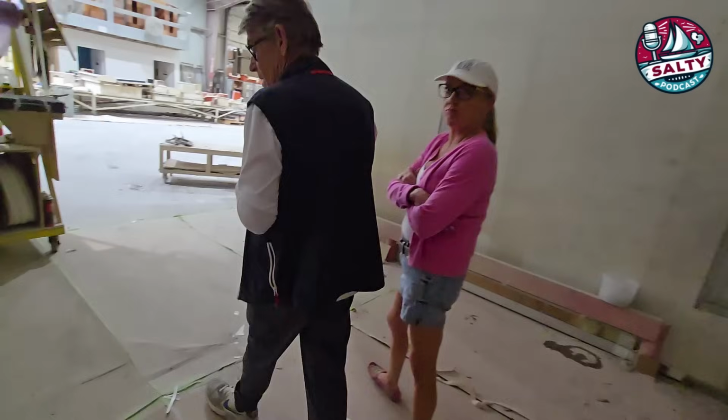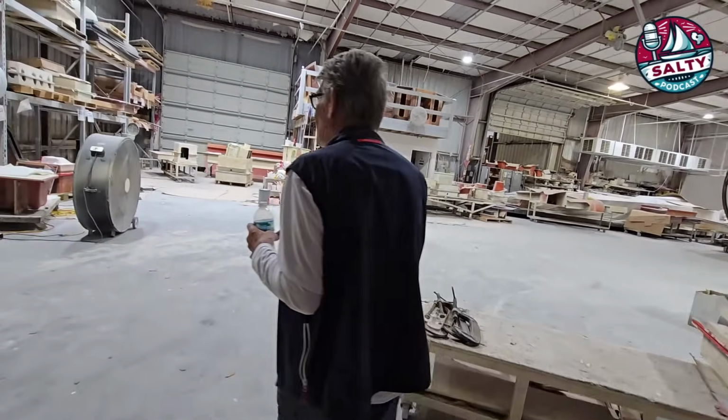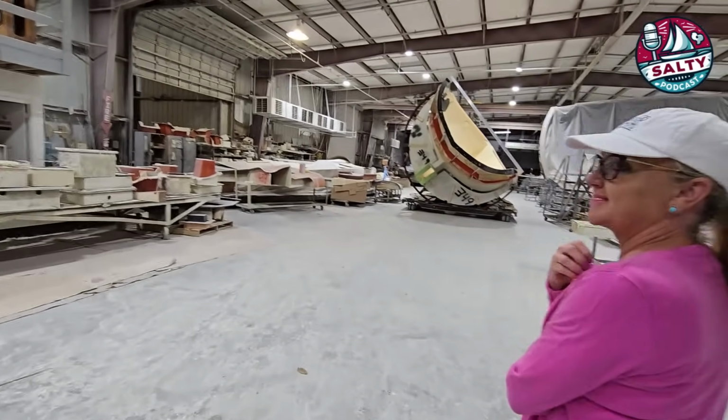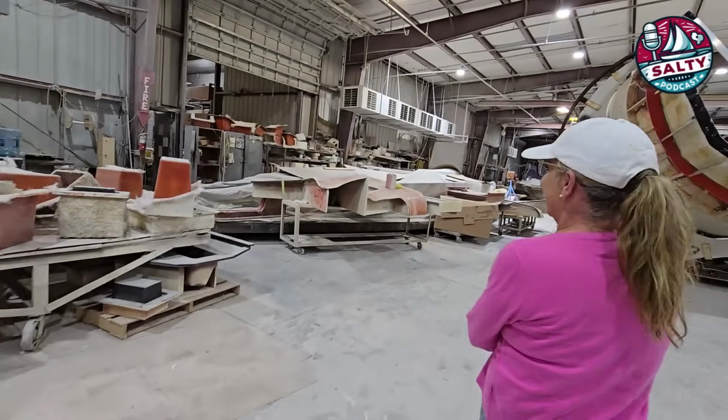So this is a very historical room right here. This is it. Speaking of every Island Packet's history ever built. I love history. Before this was a boat manufacturer, it was a monkey farm. No way. Yeah, well, that's the rumor. And in some ways it still is. Yeah, we've got to get some local knowledge on that.